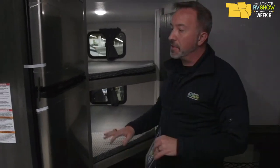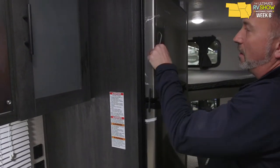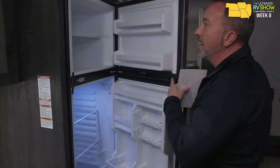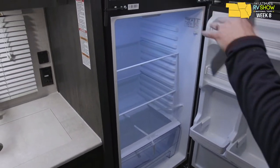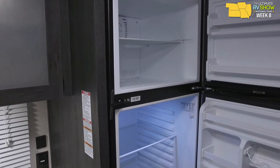Another upgraded feature for this year, look, so new, the travel tape is still on it. 10.7 cubic foot Everchill 12-volt fridge-freezer combo. These are great because they are 12-volt. They're frost-resistant on the front, too. And since they're 12-volt, you can keep it running down the road.